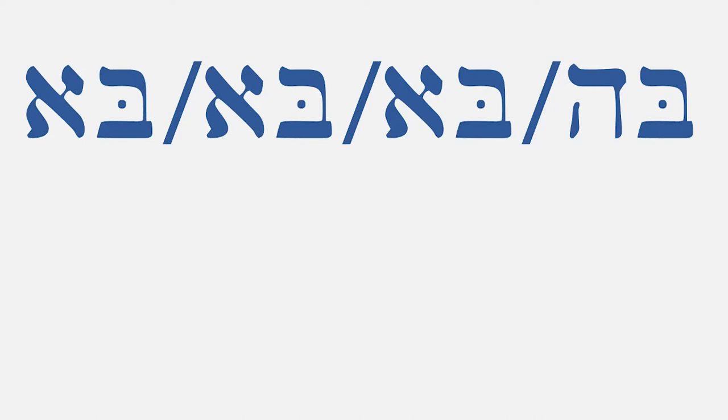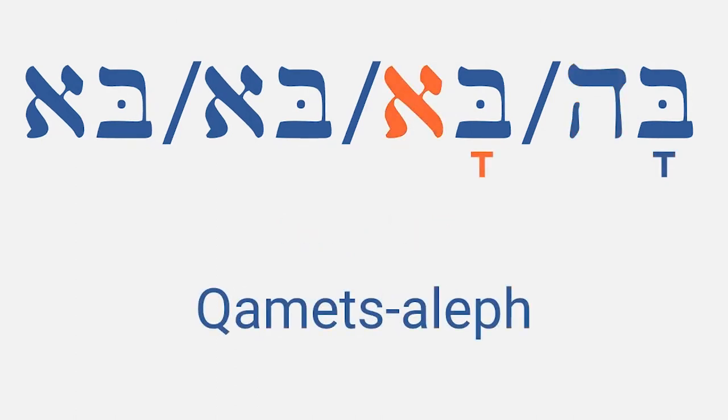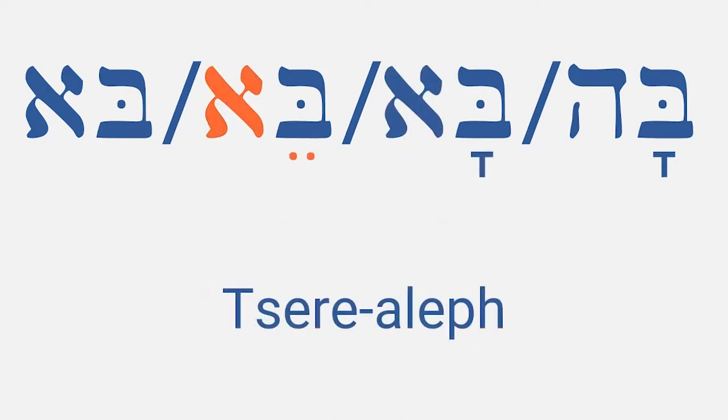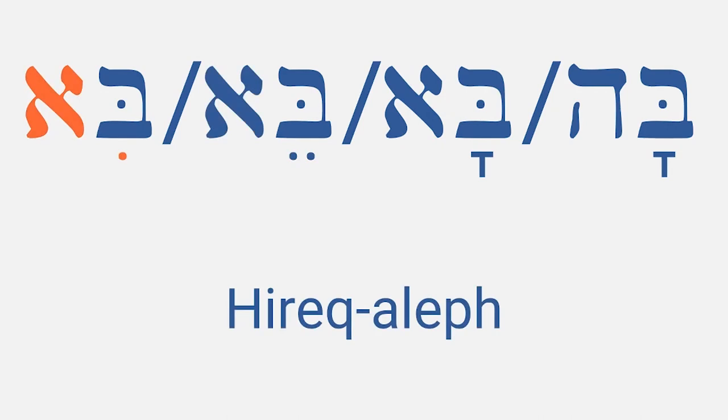To wrap this up, there are two more letters and four more examples of other consonants lengthening vowels. The first one is a kametz he, which is a long a, so you pronounce this as ba. And then the aleph can also be connected to the kametz, another long a pronounced as ba. Now the aleph can also be connected with the tsere, keeping it a long e sound, so be. And finally, the aleph can be used to lengthen the hirek, making it a long E sound, so B. Here are the examples.